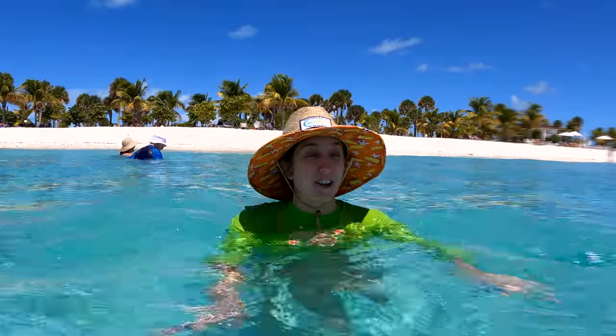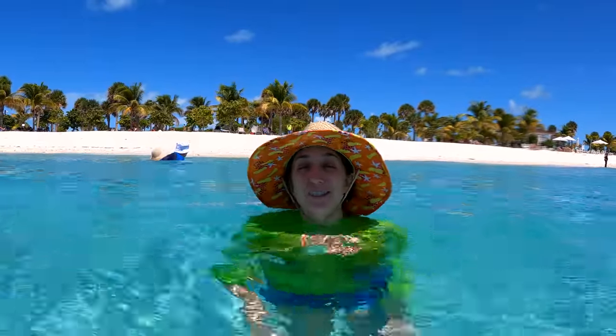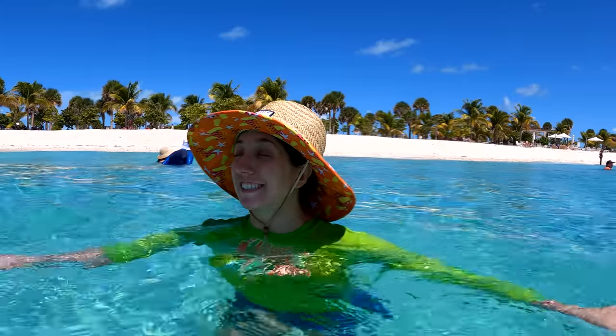Look at the clarity. You can see your whole body there. You know how I am about water. I'm pretty picky about water temperature, and this pretty much feels as good as it can get.